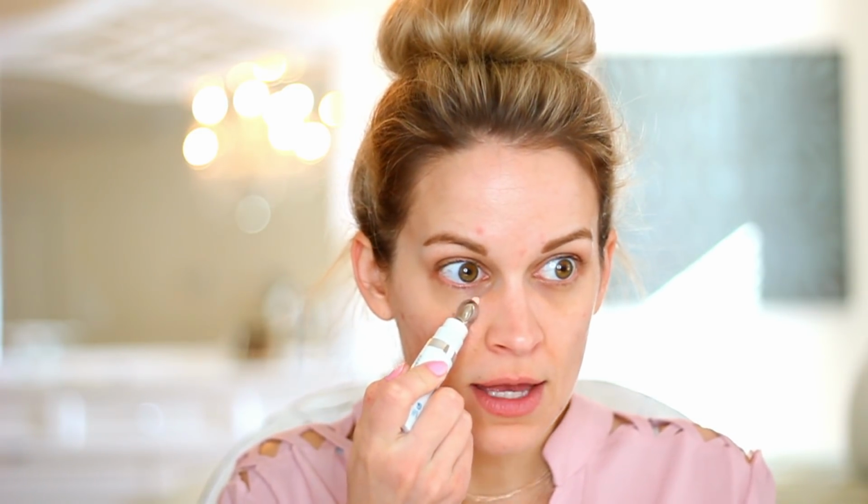I love the applicator. You can see it has a really nice cooling applicator, great for first thing in the morning. All you have to do is pump the product. It has a really easy button. It comes out of the really nice cooling tip there, and then you just dot it underneath your eyes.